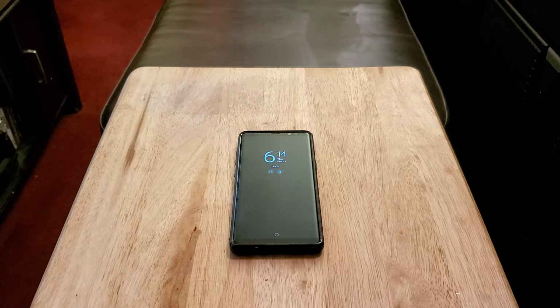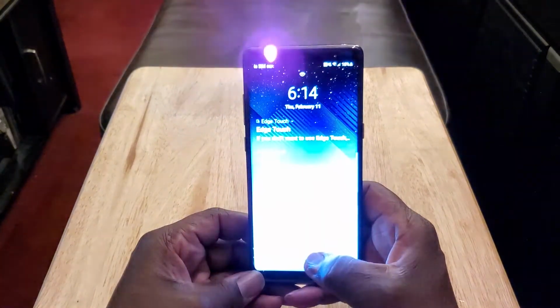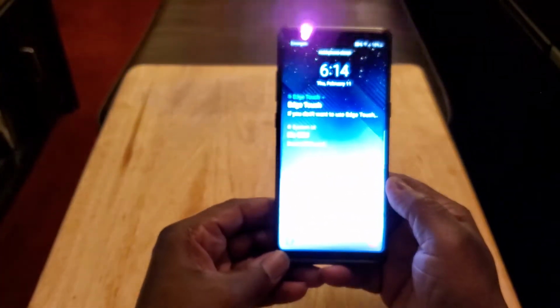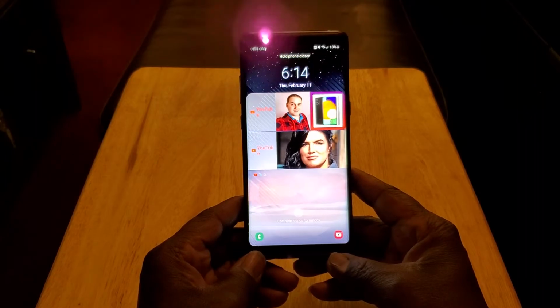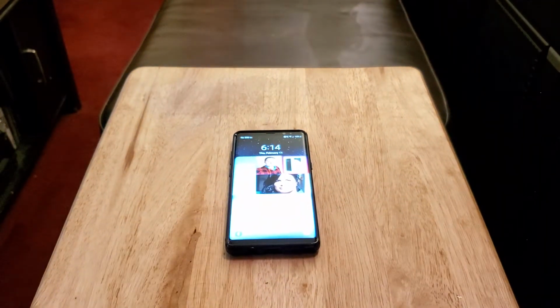You're getting the iris scanner, which I showed you right here. As soon as you push this home button, you see it light up, and you look at it. Like I'm behind this camera, so it's not gonna really work, but it still works really well. And that's one thing I miss about my Note 10 Plus.